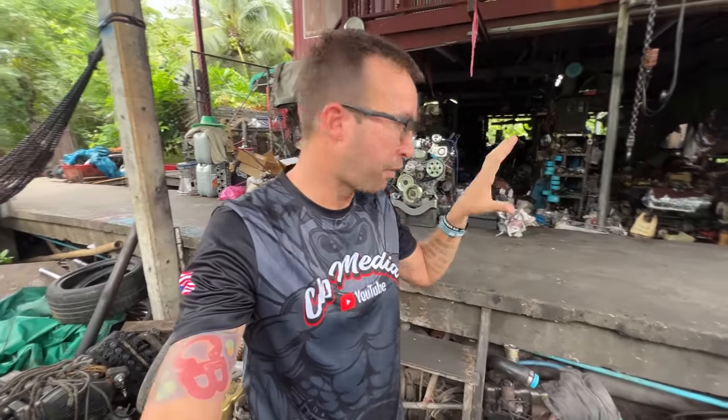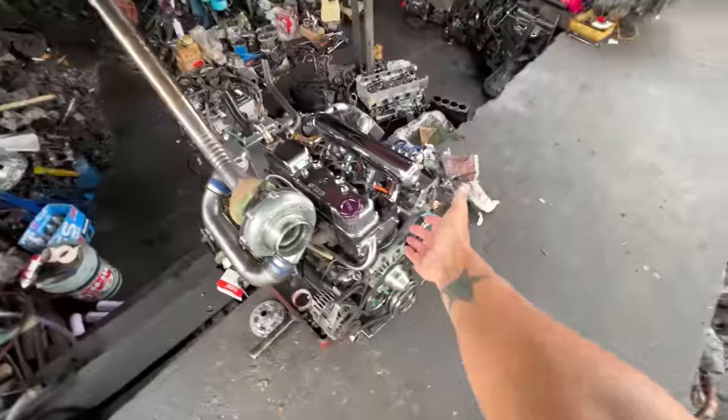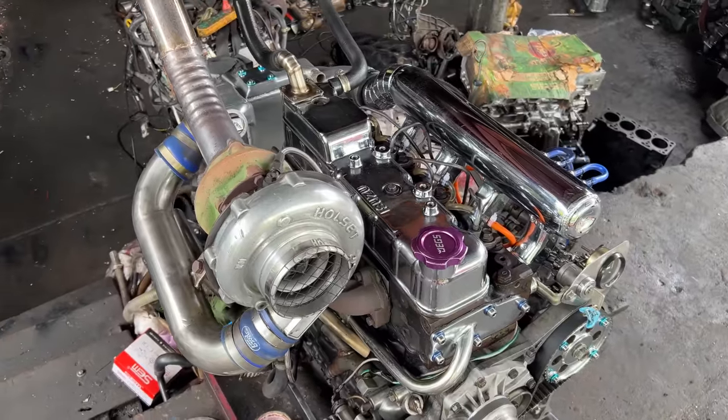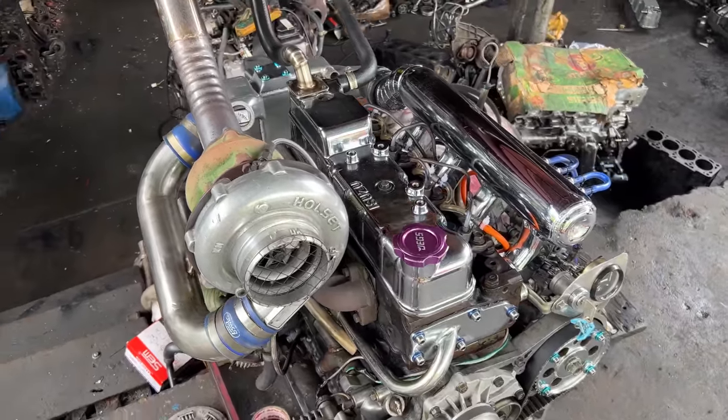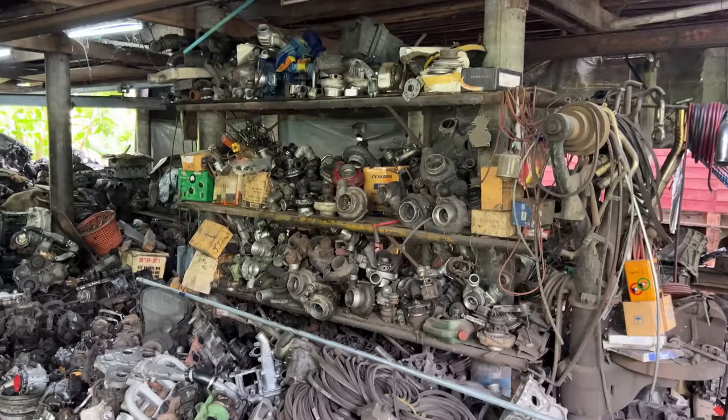But this is his shop. Like I said, it's literally on the canal, just a couple kilometers from the famous floating market. And yeah, let's walk through the shop. It's a really beautiful Isuzu turbo diesel engine here using a Holset turbo. It is absolute chaos, but it is organized chaos.